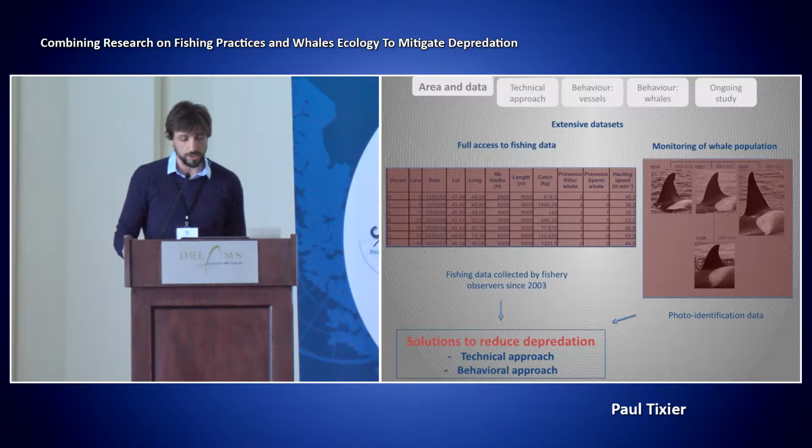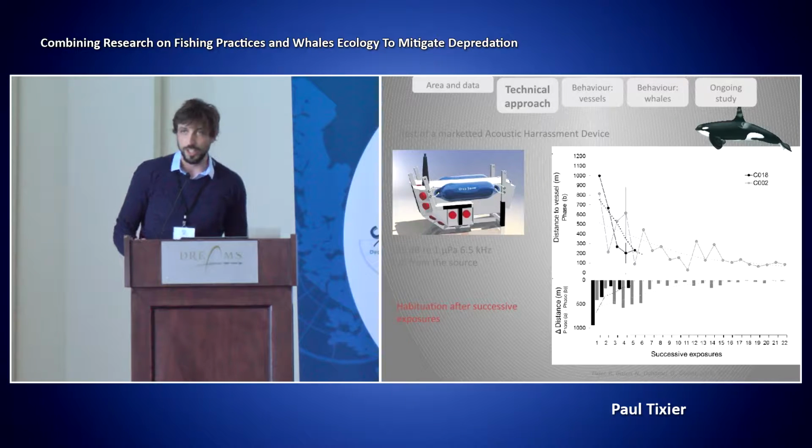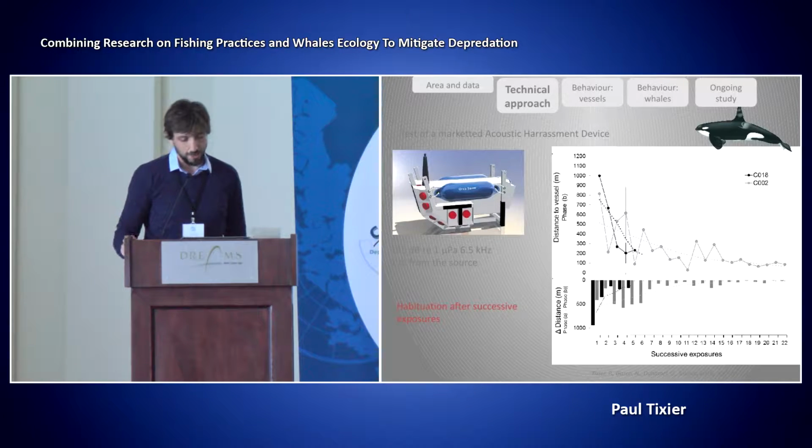The idea here was to develop those solutions, first using a technical approach, and I'm going to say very few words about that because Marta has already talked about that. The second one was to focus on a behavioral approach. So the first one, the technical approach. Marta has presented everything about AHDs, what is already known about these devices.